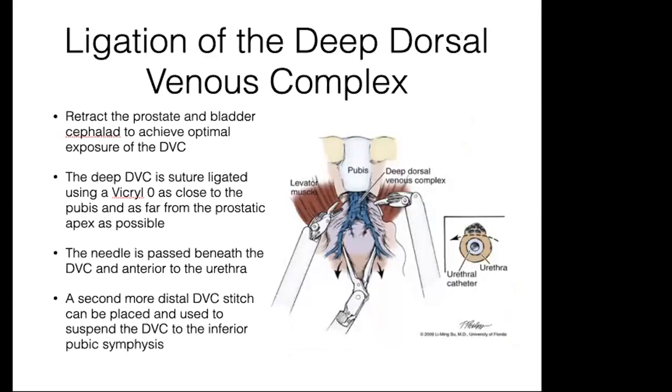Now, we proceed to ligation of the deep dorsal venous complex. You retract the prostate and bladder cephalad to achieve optimal exposure of your venous complex. The deep venous complex is suture ligated using a Vicryl O as close to the pubis and as far from the prostatic apex as possible.